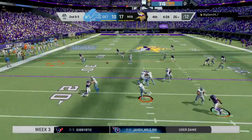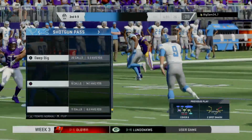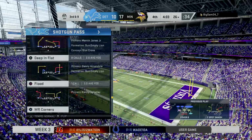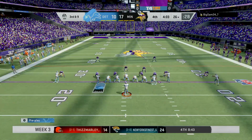To throw again on 2nd down. Stafford, and that one almost intercepted. Far too loose with the football here. Nearly a 4th pick. And it's 3rd down. The Lions on 3rd down, lacking much success, just 2 for 7 to this point. This is 3rd and 9.